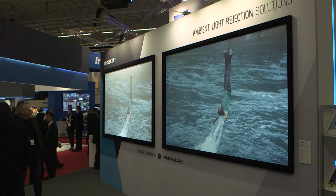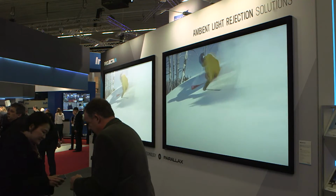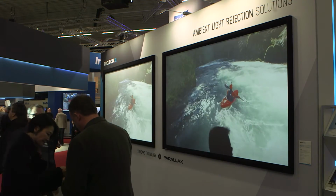All right. Also, let's talk about Parallax. Yeah. You're going to explain it better than me, but I'm going to give it in layman's terms. You can shoot light on this sucker and it doesn't wash out. Yes. Now give me the technical definition of that. Well, this is a screen we introduced last year. Last year we did a really cool demo with it. This year we built further on that.